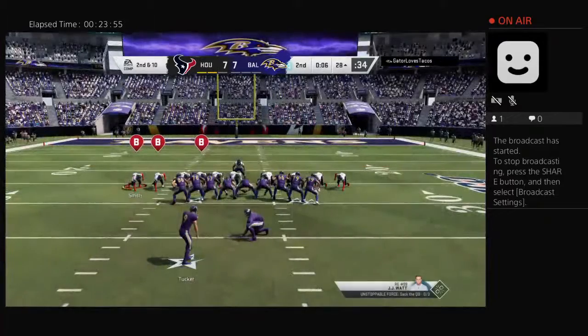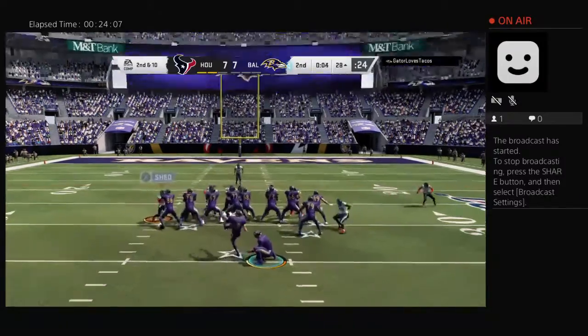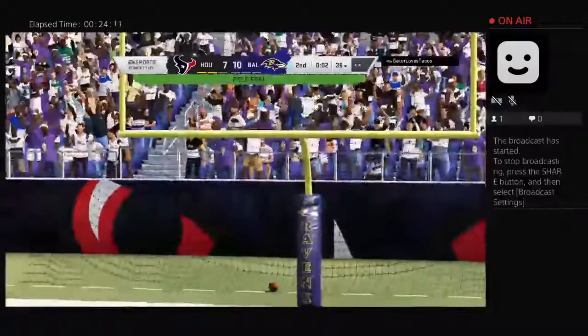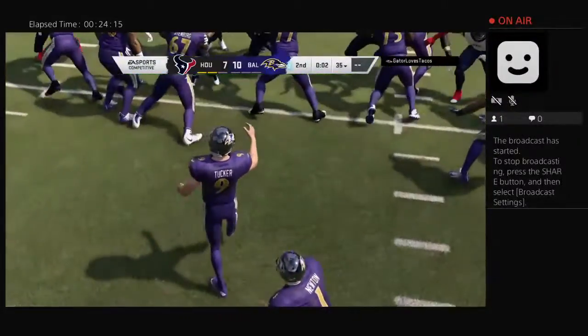So on 2nd down, the field goal unit is on here as they try to get 3 before half. And this will be a 45-yard attempt. And this one is right down Broadway. Tucker named the league's all-pro kicker for the 3rd time in 2018.